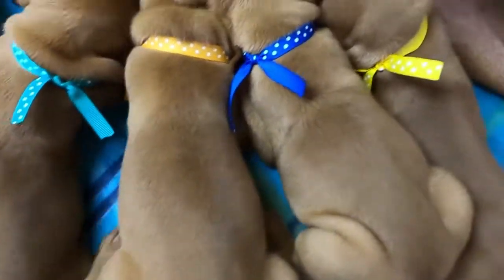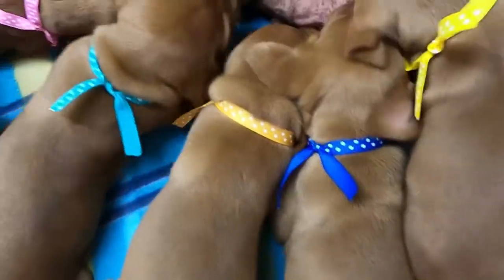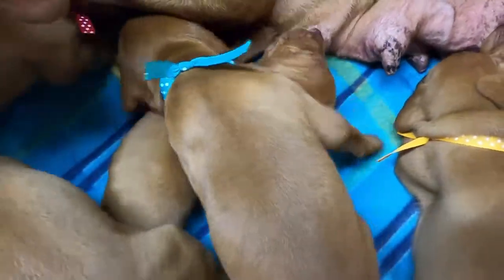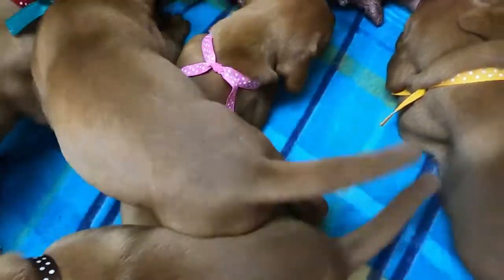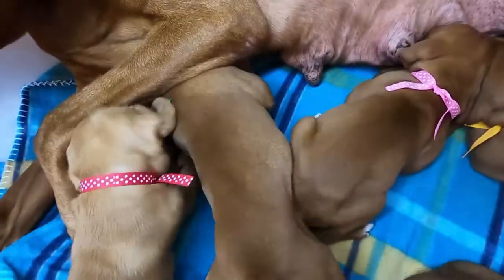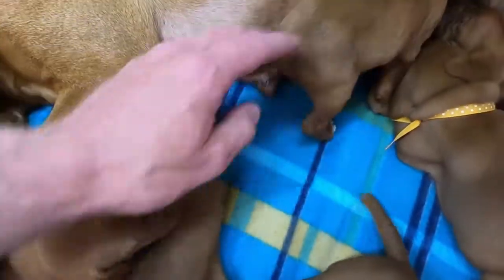You can see there's a pretty good difference between yellow and blue right here. Miss Yellow, she's a little bit on the smaller side. Miss Pink, a little bit on the smaller side. And so side by side you can see the difference here between Teal right here and Miss Pink.